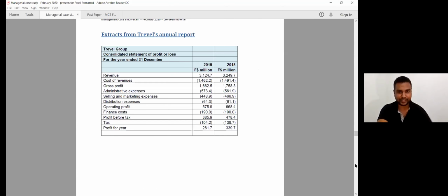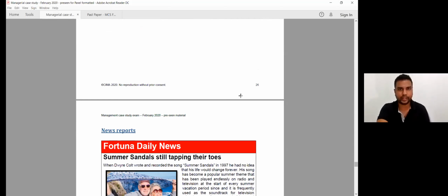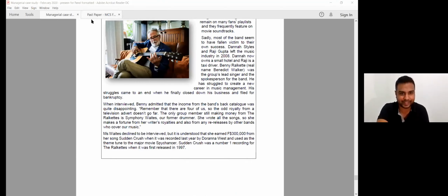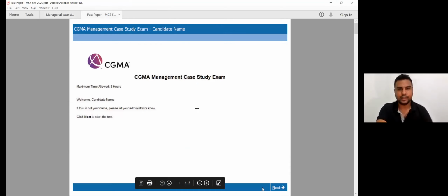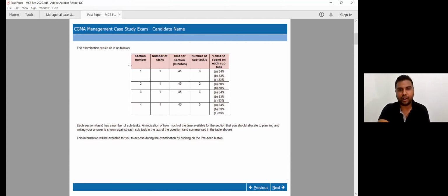So this is how your pre-seen will also look like. And the exam, right? Let's look at how the exam paper looks like. So that's not really a paper, but yeah, a PC-based exam. So these are screenshots from how the PC looks, right, when you take the online exam. And initially you will get a breakdown of how many questions you get. This will be normally 4, and 45 minutes for each question, with a breakdown of how many sub requirements you have for each question.